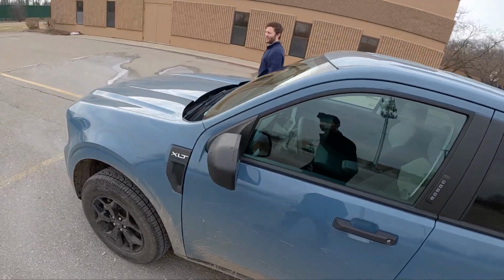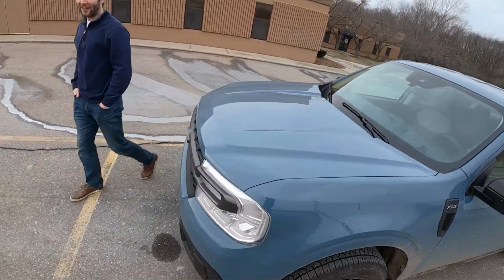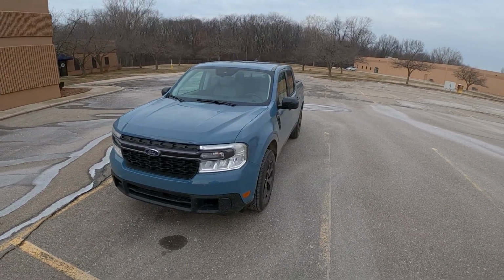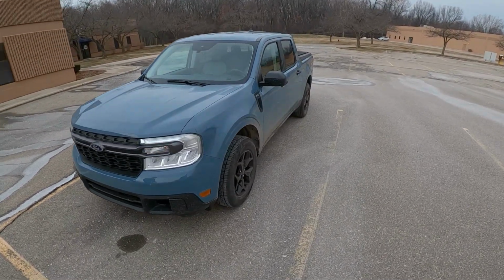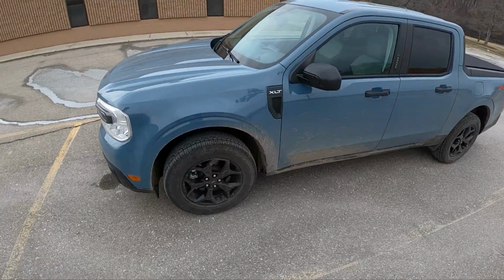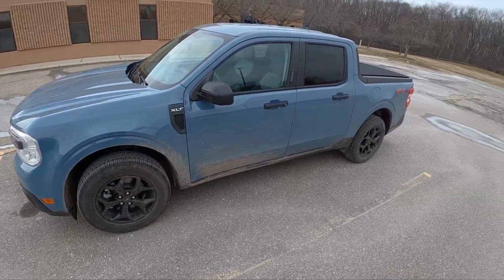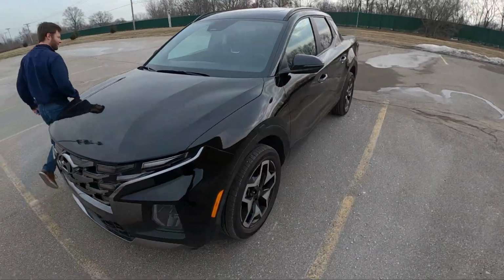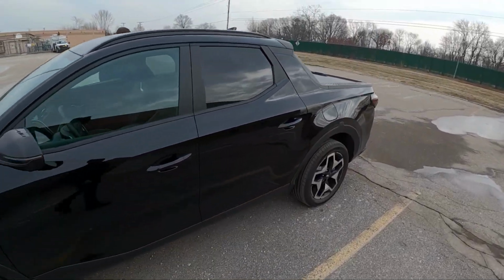You're right. Things like the sound system's not fantastic, but again, you start making concessions at this price point. These Pirelli tires look nice and beefy too. All terrains. Yeah, they do pretty well in the snow. They seem to do all right. Okay, all right, Santa Cruz. Let's take this for a drive.